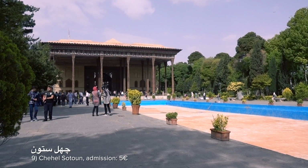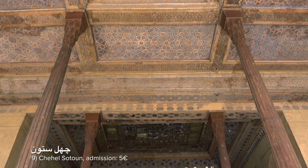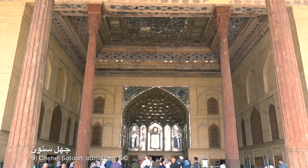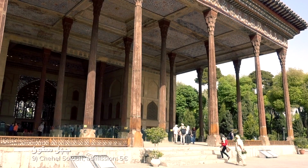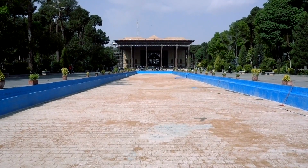Another must-do when you are in Esfahan is the Chehel Sotun Palace, which was the reception hall of Shah Abbas II, and it's also part of the UNESCO World Heritage Sites. The name Chehel Sotun, meaning 40 columns in Persian, was inspired by the 20 slender wooden columns supporting the entrance pavilion, which, when reflected in the waters of the fountain, are said to appear to be 40.